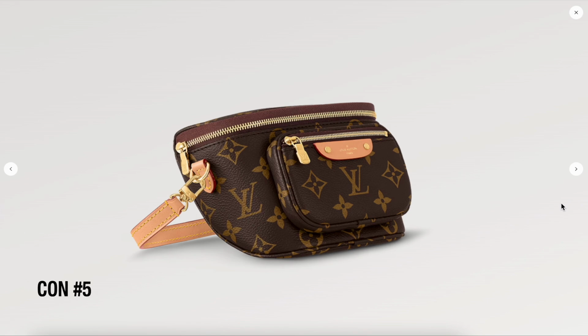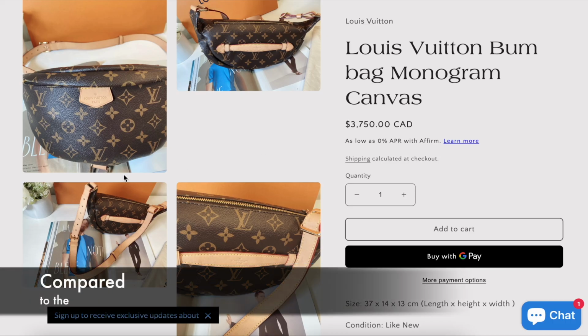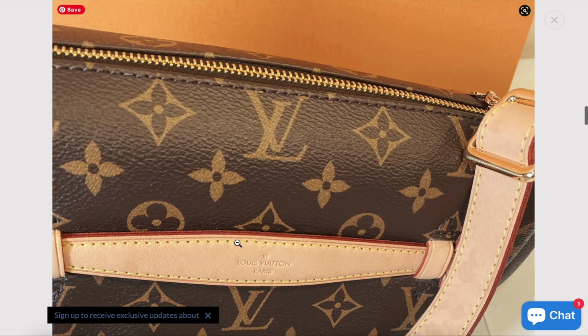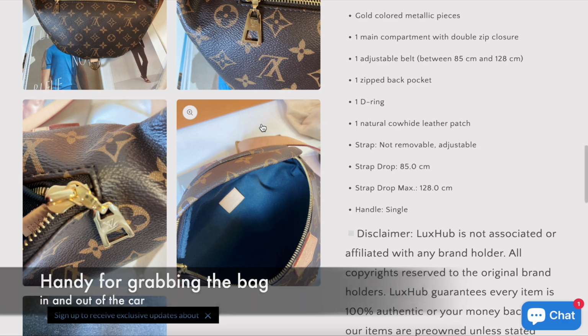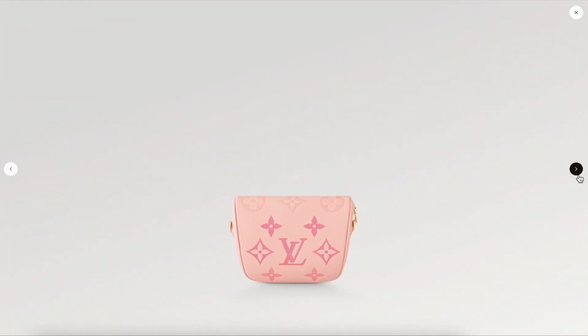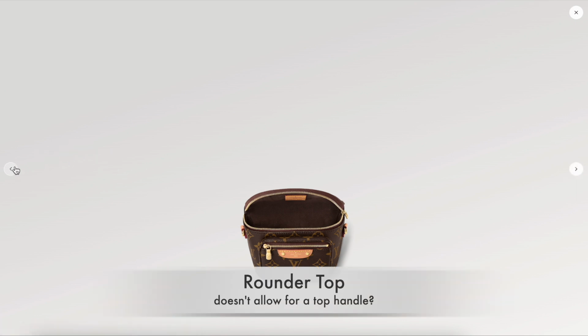My con number 5 is related to the missing top handle. I'm comparing it to the old original monogram bum bag. If you look at the original bum bag, there's actually a handle on the top here. I really like it because it's so helpful when you're grabbing the bag in and out of a car. But in the newer version, they don't have the strap on the top. There is no top handle available.